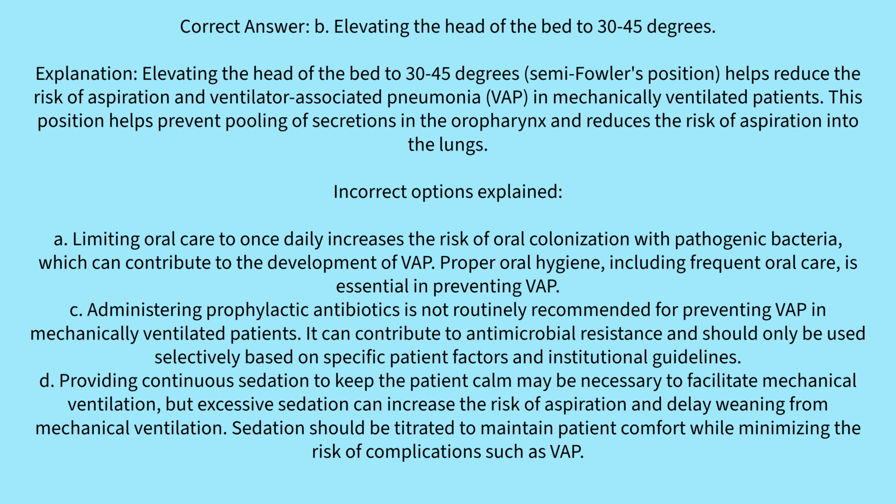Elevating the head of the bed to 30 to 45 degrees helps reduce the risk of aspiration and ventilator-associated pneumonia in mechanically ventilated patients. This position helps prevent pooling of secretions in the oropharynx and reduces the risk of aspiration into the lungs.